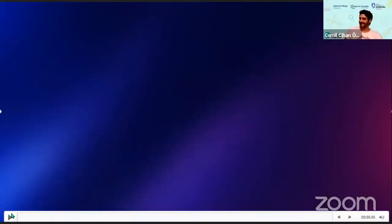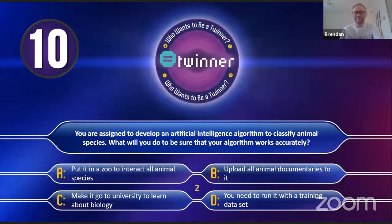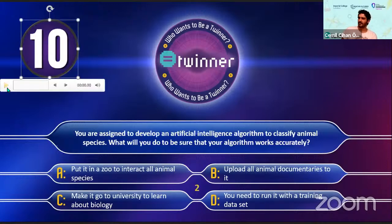Okay, the question is here. You are assigned to develop an artificial intelligence algorithm to classify animal species. What will you do to be sure that your algorithm works accurately? A: Put it in a zoo to interact with all animal species. B: Upload all animal documentaries to it. C: Make it go to university to learn about biology. D: You need to run it with a training data set. You have 10 seconds.